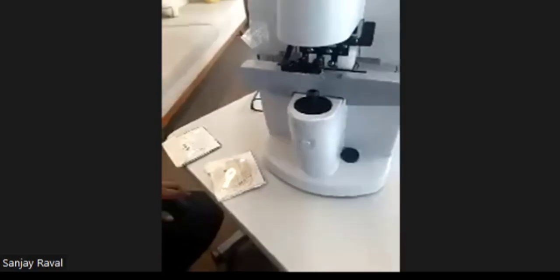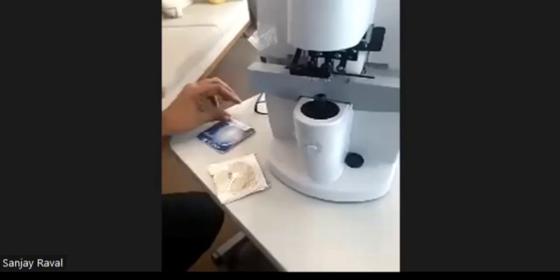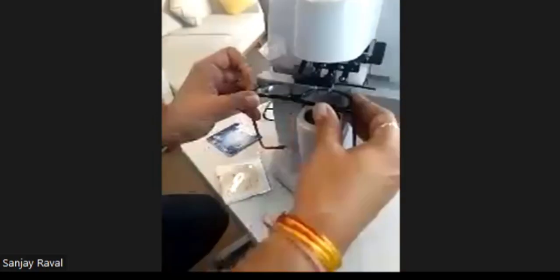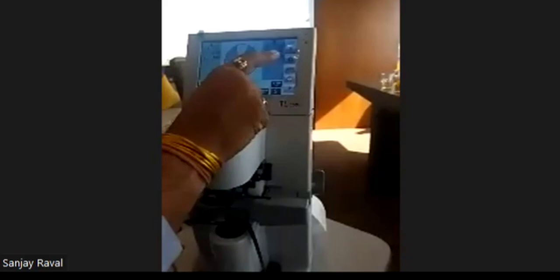How the lenses are fitted. Suppose you have prescribed a 10-degree axis. So with reference to the 10 degree, if you keep the lens in this direction, it should give you the 15 degree over here, right?